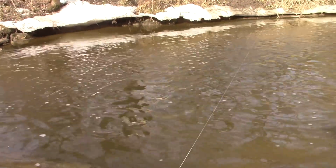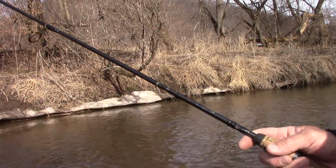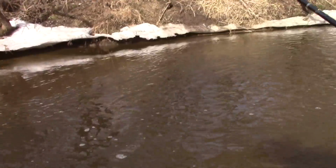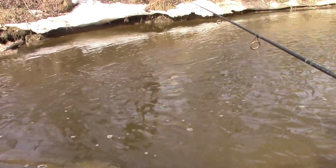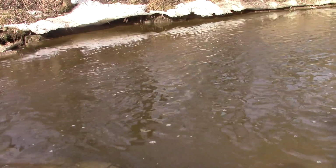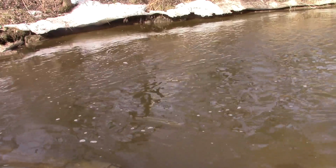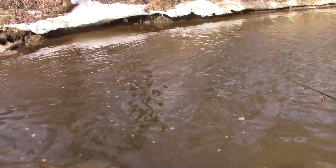Nice looking. I might get a couple here, but I don't have much line out. This is about all the line I have out. Just casting straight across this little spot. Go right down here in the depth. Go crosswise and let something grab it down in there. Ooh, that's a nice, eager little one.